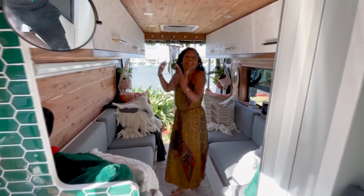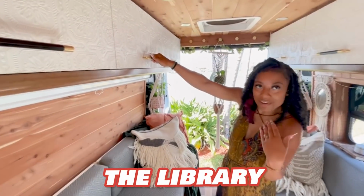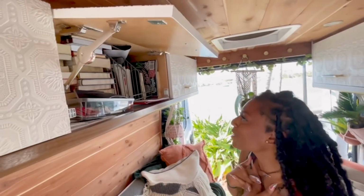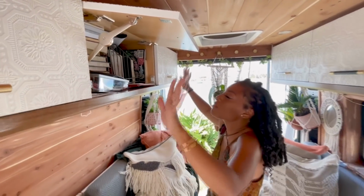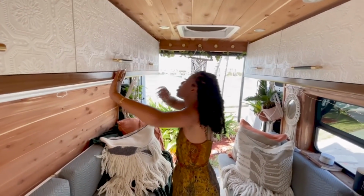Then over here in this corner of the mansion is our library. So come into the library. Yes, a plethora of books, a plethora. And so we have all of our books. I mean, lots of them. All of our really important documentation, that's all in there.